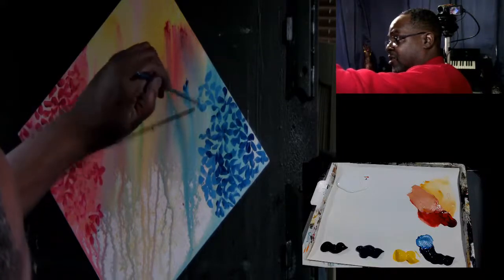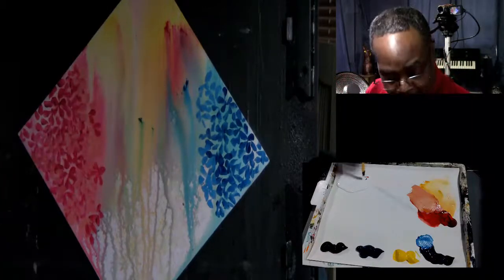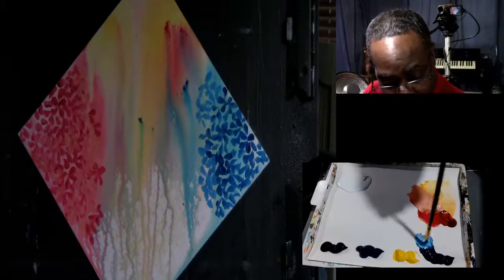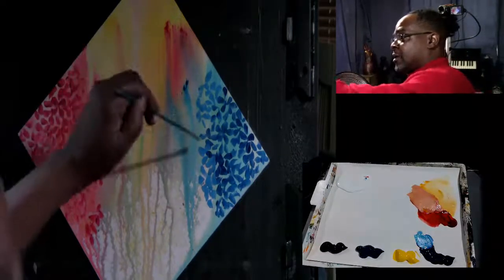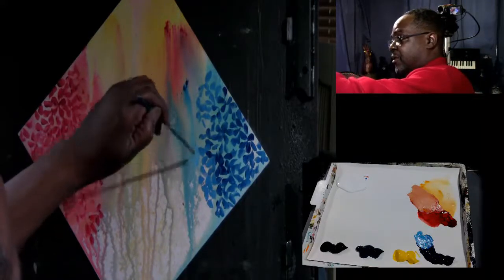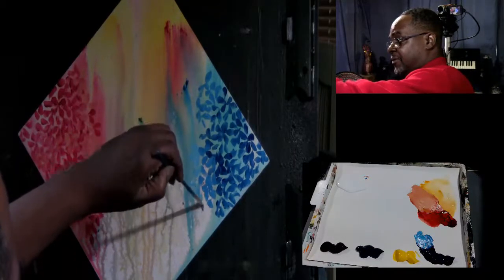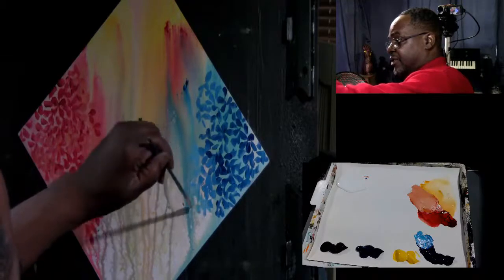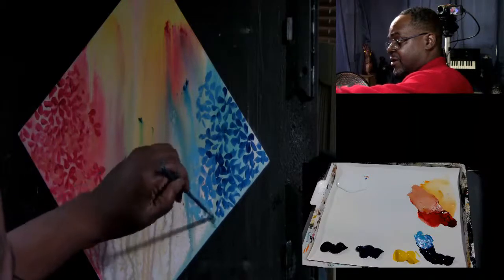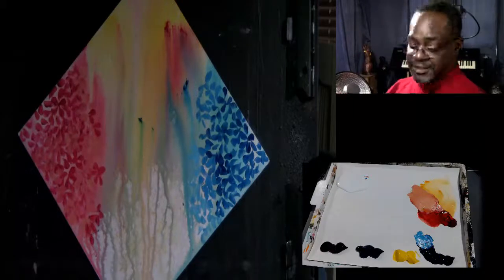I think I'll kind of bring some of these guys on the outside here. Trail them downward. Take a little more white, brighten it up a little more. And we'll start to get them a little lighter here. Some of them can barely be seen, which is, once again, not bad if it happens like that. A little variance in your wisteria. And there's no border on this, so I can kind of sneak them on the outside here.